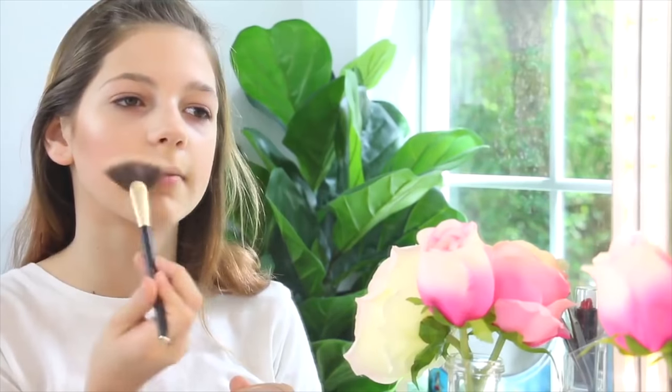If you want to go the extra mile, you can apply it to the top of your lip, like right here, and the tip of your nose. Ooh! Sideways like this on the tip of my nose, and it smells so good. And then on the top of my lip.